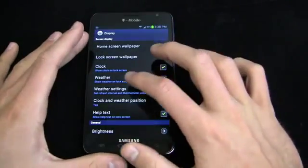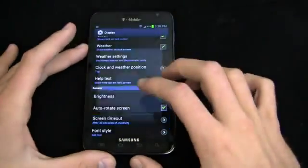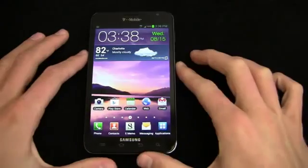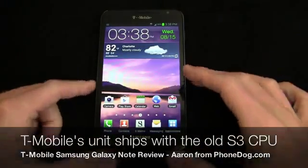Otherwise, 5.3-inch Super AMOLED HD display. I'm going to change the screen timeout here. And you can really tell the difference. It's kind of frustrating that they didn't put the S4 in the T-Mobile version. The Note isn't a new device by any means. It was announced last year, actually, at IFA in Berlin. So it's almost a year old, and it's packing an old processor as a result, the S3. So you'd think maybe with it coming to T-Mobile, they'd add the S4 processor. Not the case, though. It's still repping the specs that the AT&T version has.